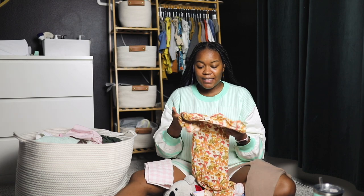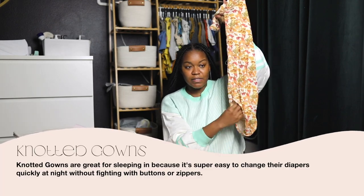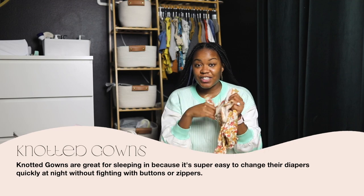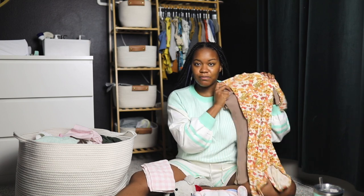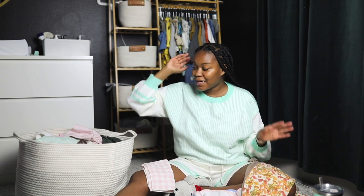The reason why is because it's already open. You don't have to fight with a zipper or a button or anything. All you do is open it up and change their diaper and then close it, and then they're still asleep or they're going back to sleep. So we have a lot of sleep dresses, and this is what I would recommend for nighttime sleeping.